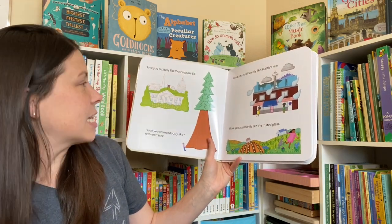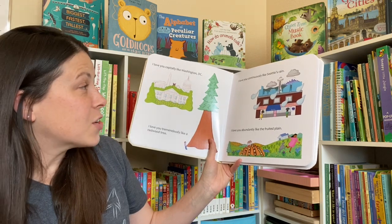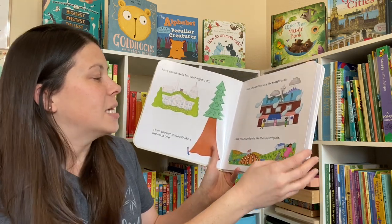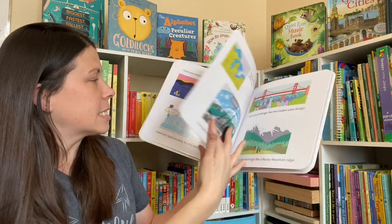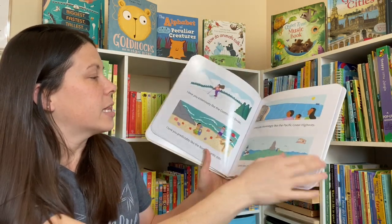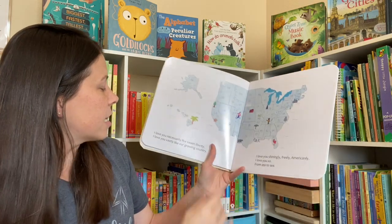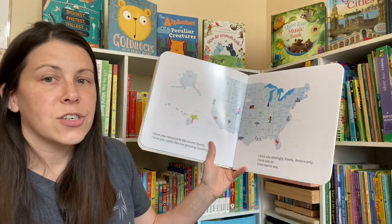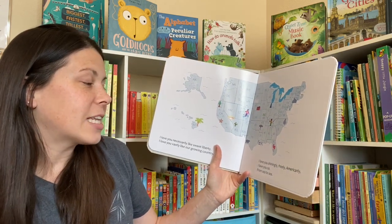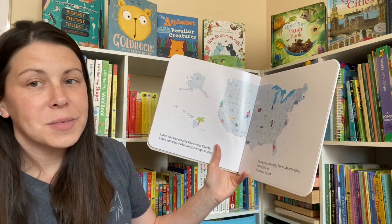I love you tremendously like a redwood tree. I love you continuously like Seattle's rain. I love you abundantly like the fruited plain. So in this book, we just go through all the different places in America. And then at the end, I love you necessarily like sweet liberty. I love you vastly like our growing country. I love you shiningly, freely, Americanly. I love you so from sea to sea.